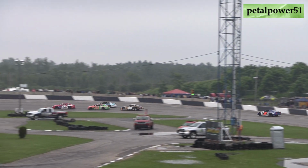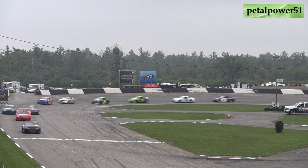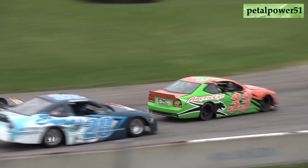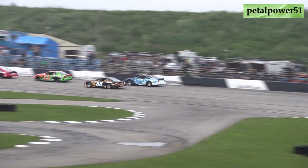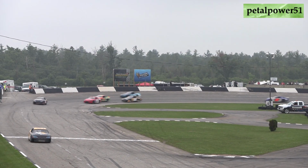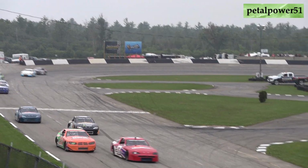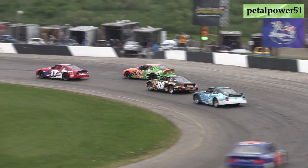Ethan Fleet has opened up about a 3-car length lead over that 17 of Mike Norris. Bryan Stevanus and Tim Norris trying to work on that 28 of Emma Norris as they shuffle her up to the top side. Now Emma's going to be stuck on the outside, and she's going to get shuffled all the way back to almost the 5th spot. Lap number 7 goes up on the board of this one. Ethan Fleet still out front.